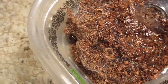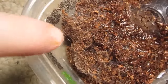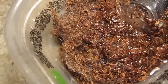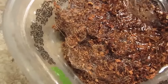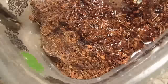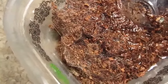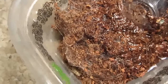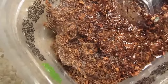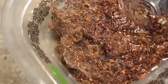Next. This is the lair of my Ephebopus murinus, the skeleton right in there. Gonna give this one some smaller crickets. Oh, surprised he didn't get it. Too small for you, huh? Did I insult you? Let's see. Well, I was gonna give you another one anyway.